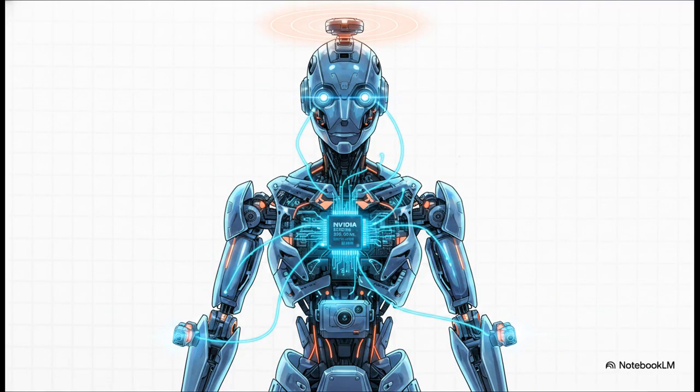And the body is seriously kitted out. It's running on a super powerful NVIDIA AI computer. It has multiple high-res cameras acting as its eyes, and it's got a 360-degree LiDAR sensor that gives it this constant, perfect sense of the space all around it.